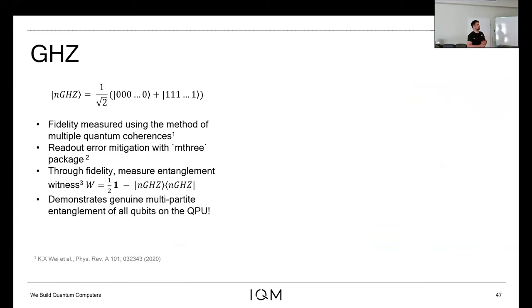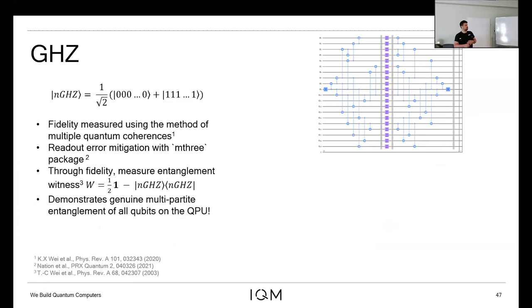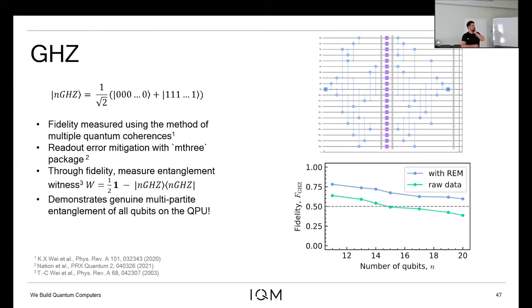Right. Then we can also prepare some entangled states. We prepare the GHZ state, which is this entangled state of all zeros and all ones. We measure the fidelity using the method of multiple quantum coherences, based on a paper from 4 years ago, which means that we prepare the GHZ state, apply a layer of phase gates, and unprepare it. Then we do readout mitigation with the standard Qiskit method of readout error mitigation, which includes measuring the calibration matrices for all the different states that you can get. Then we measure this multipartite entanglement witness, which is just based on the fidelity of the GHZ state. You can entangle all the 20 qubits on the chip with readout error mitigation. This is data from the cloud chip. The German chip that was delivered a long time ago but accepted yesterday has 19 qubits without error mitigation. Okay.